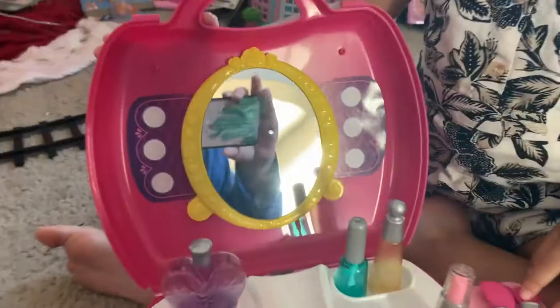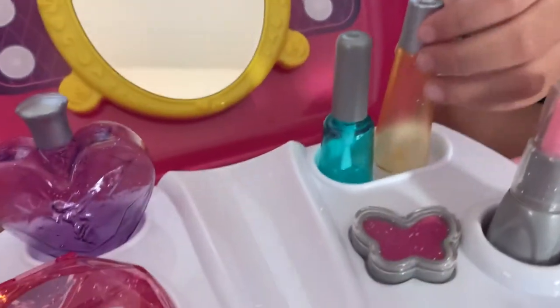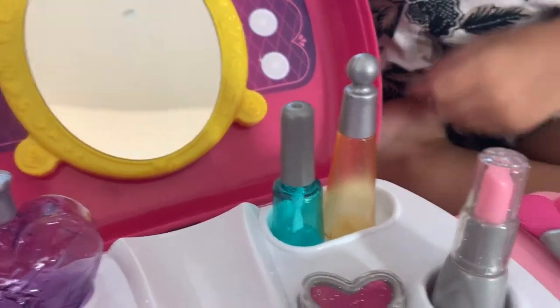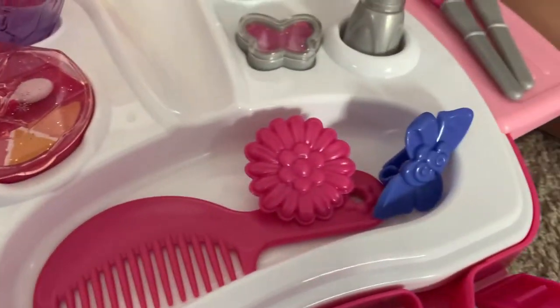We finally got it set up. This is the My Carry Along Beauty Salon. We got all the stickers in place. So we got some nail polish. We got some, I'm guessing, perfume right there, yeah? Lipstick, yeah. Lip balm. Oh, that's a perfume. I don't know what that is. Maybe it's a serum, I don't know. A little eyeshadow kit, hair dryer, some hair accessories, and a brush. There's a hair dryer and some makeup brushes.